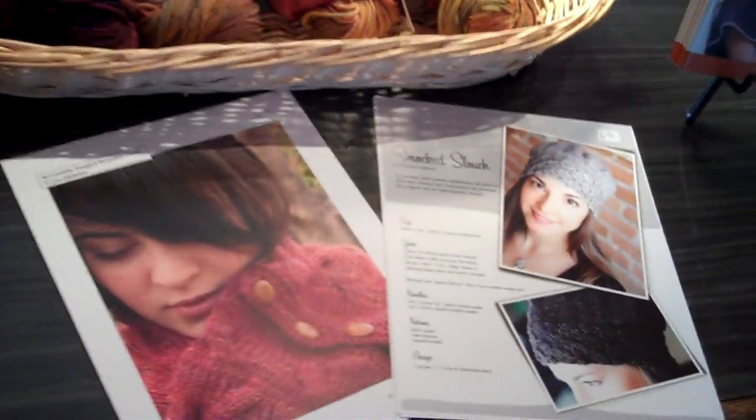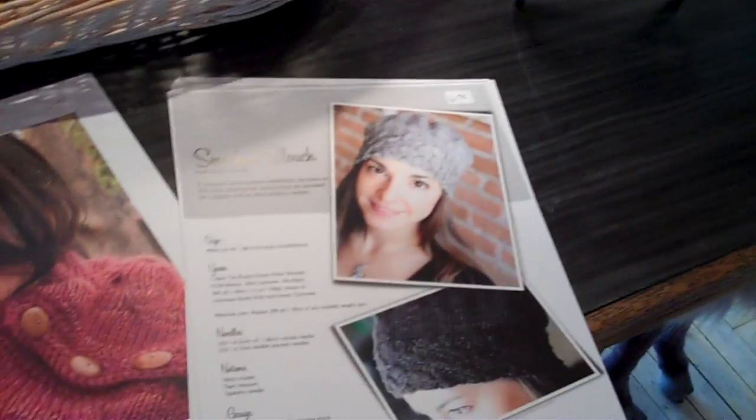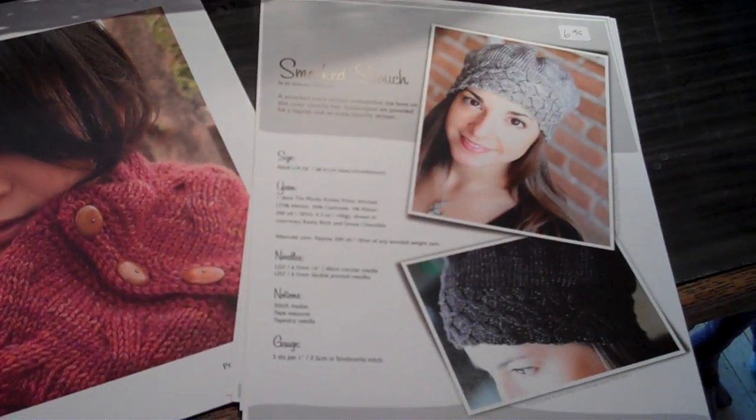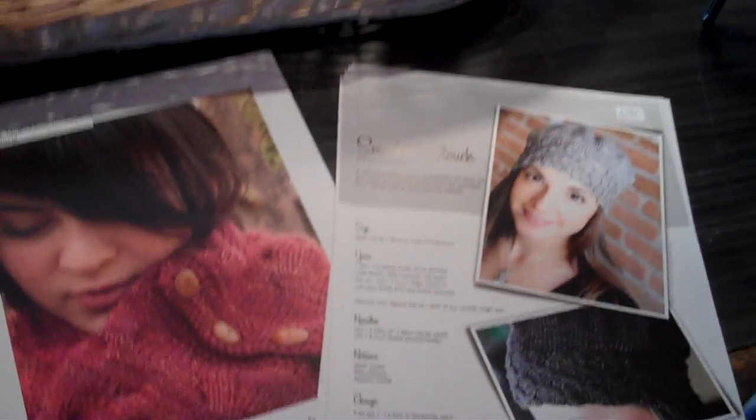A couple of other samples, a really lovely cowl, and then this brand new pattern that we've never had in the shop. Oh, I'm getting a little glare here. This is by Jill Zielinski, another Michigan knitwear designer, Smocked Slouch, which I think would be perfect in the Rios.